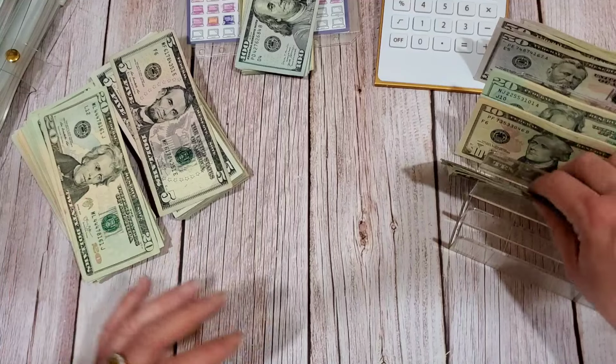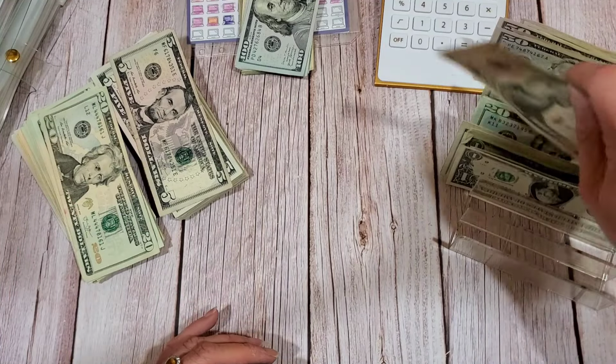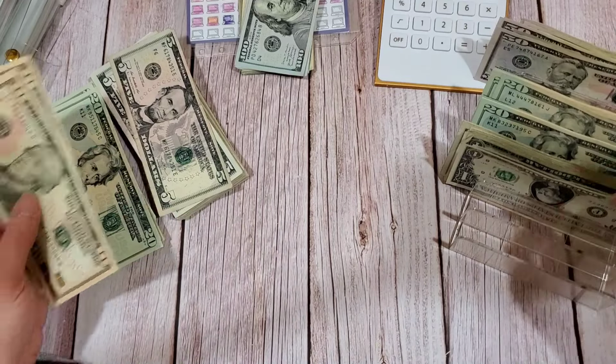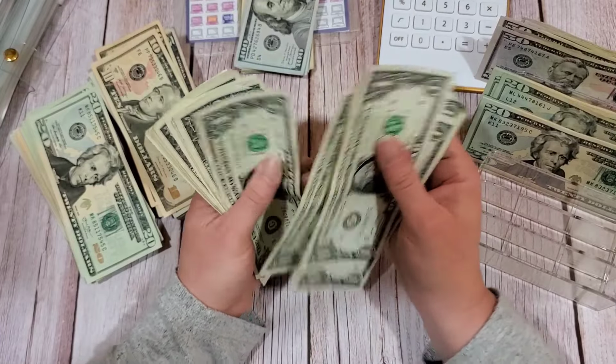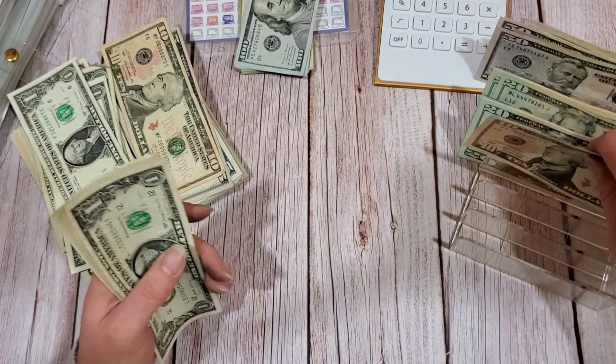Let's see. I can condense more here. Here's two 10s for a 20. 1, 2, 3, 4, 5, 6, 7, 8, 9, 10. Okay.